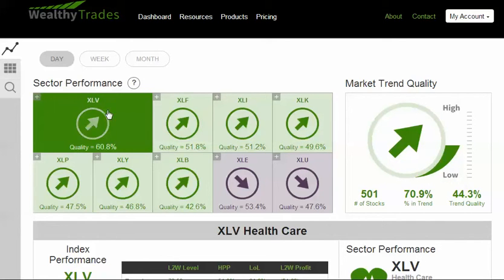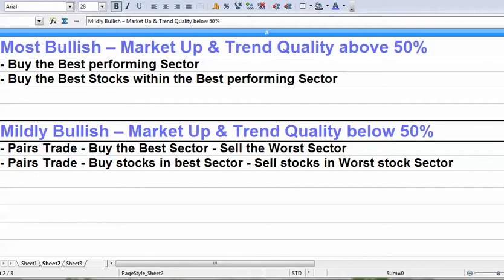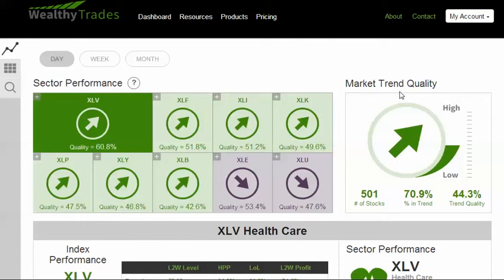We can go long the best sector, which is represented by the XLV. Once again, the healthcare sector is the best sector for this day. And we can go short the XLU, which is the worst sector for this day. Because we are in a mildly bullish environment, we can do what's called a pairs trade. A pairs trade is very simply going long one asset class and then going short a very highly correlated asset class to pair that or to hedge it in a different way.